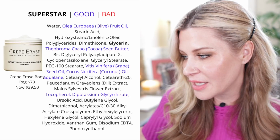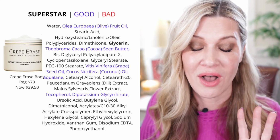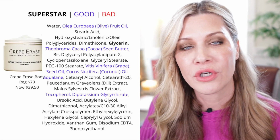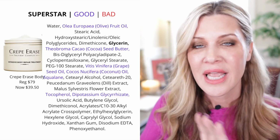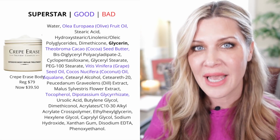So the fact that it is regularly $79 is absolutely, honestly crazy to me. And even on sale at $39.50 is so incredibly overpriced for just a really good moisturizer. There's nothing special in here that's going to get rid of crepiness. I think that that's the important thing. Looks like a good moisturizer, but it's nothing that's going to get rid of your crepey skin any more than temporarily and any more than a really good hydrating moisturizer, something you could even pick up.